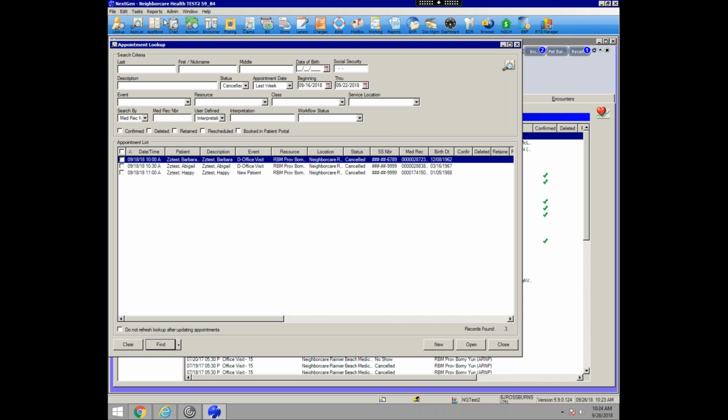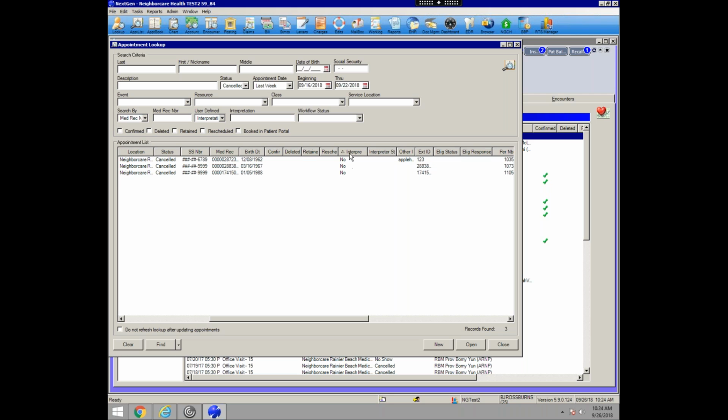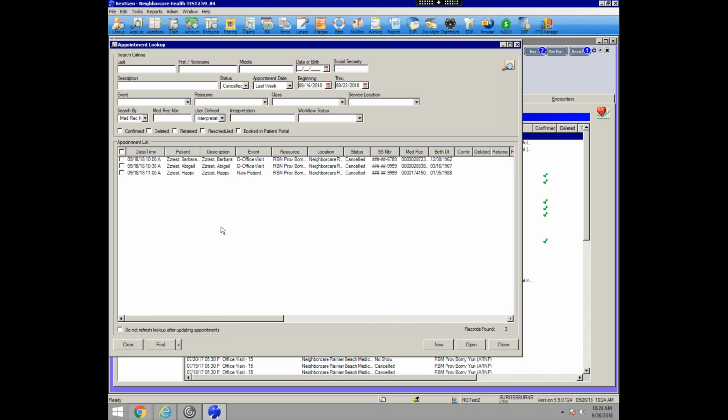So basically, for the date, like today or a future date, you could look for when a patient was canceled, and on this interpretation column, you can sort it such that anything that's not a no is at the top. So you have to look at status is canceled, and where interpretation says yes, it means that you're going to need to cancel that interpreter. Because this is a test system, it's kind of hard to show you exactly what that looks like.